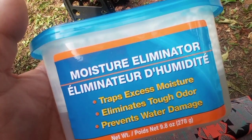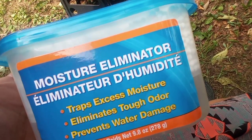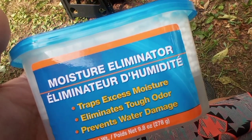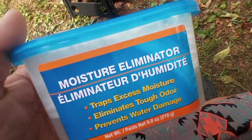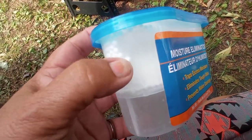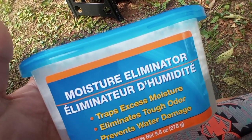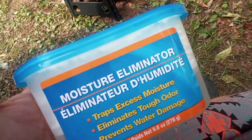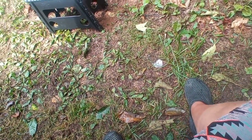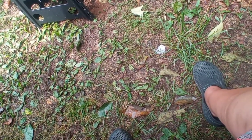I get mine at the Dollar Tree, of course, because you can get them other places for $3-4, but why spend $3 or $4 when you can get it for $1? And they're the same identical thing. Some of the Dollar Trees that I've been at actually have charcoal in them, which I like because it's an odor eliminator. This one's brand new. I picked up 2 because they're hard to find. They sell out, so I try to keep one in stock all the time.